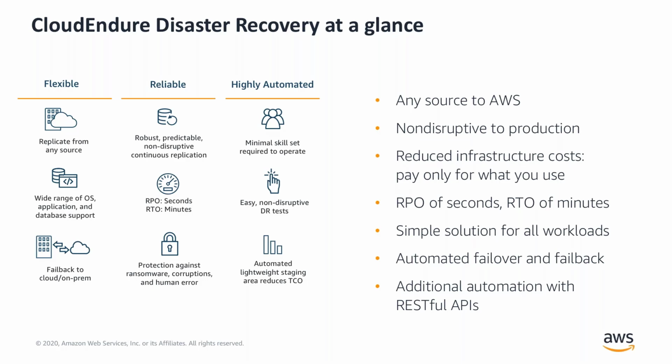In terms of reliability, as I mentioned, replication is done at the block level, which means that it is extremely robust. Everything is being replicated, including the operating system, its configuration, system state, any application data and application configuration, databases, files, file systems, and nothing is left behind. So the solution is extremely robust, 100% predictable because nothing can be left behind, and also non-disruptive to the operation of the system. Replication is done in real time and captures any changes live as they happen.